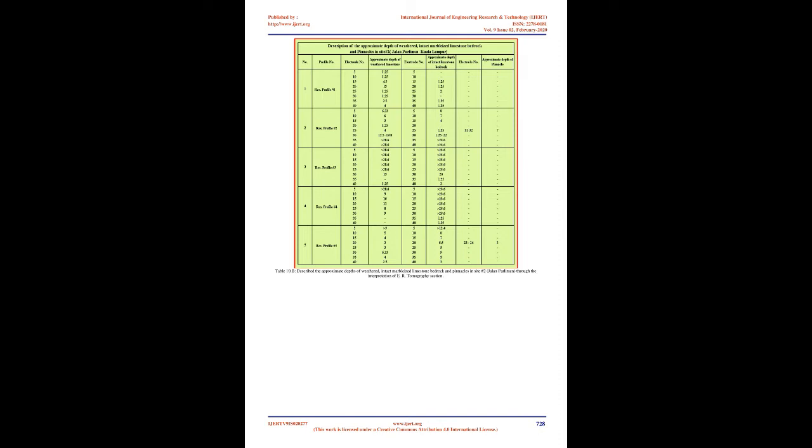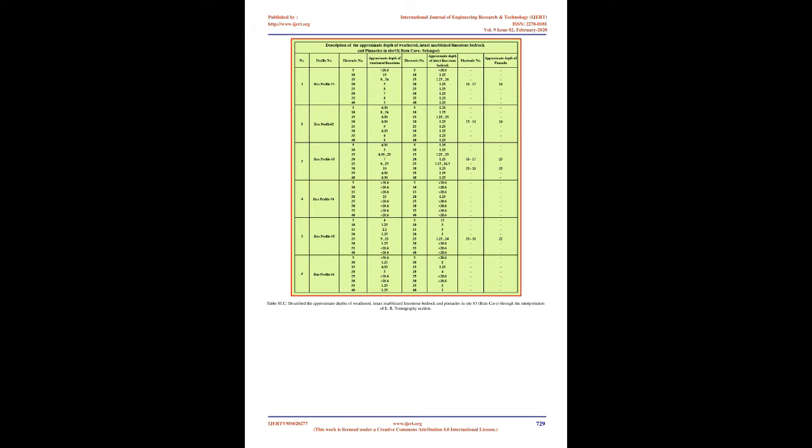In construction site number 4, the depth of weathered limestone bedrock was modeled at 12.4 m. The depth of intact limestone bedrock varied between 8.0 m and 28.0 m, and the depth of pinnacles varied between 9.0 m and 28.0 m.